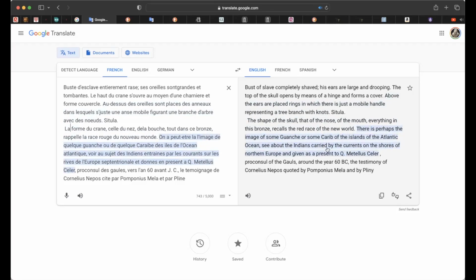See about the Indians carried by the currents on the shores of northern Europe and given as a present to King Metellus, proconsul of the Gauls around the year 60 BC, guys. Do you guys understand what they're telling you here? That American Indians supposedly got caught in the currents and ended up in Europe in 60 BC. The testimony of Cornelius Nepos quoted by Pomponius Mela and by Pliny. All right, this is historic.